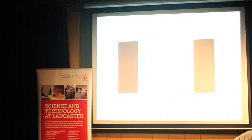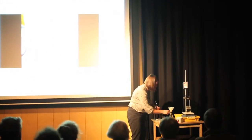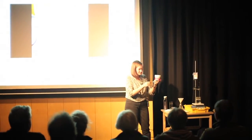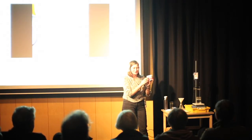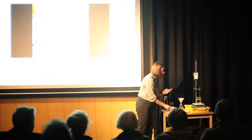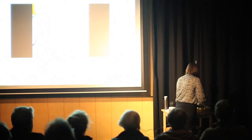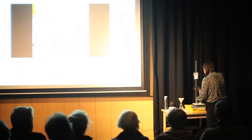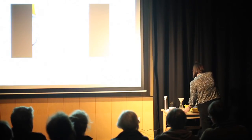Now, what I'd also like to show you in another demonstration is we've got some polymer beads here. Now, this is just a commercially available polymer. It's called polycaprolactone, and its melting temperature is just 60 degrees, so we can melt it really easily, and then form it with our hands, basically. So let's just.